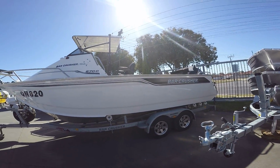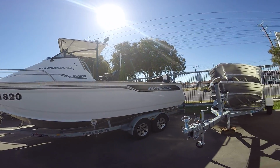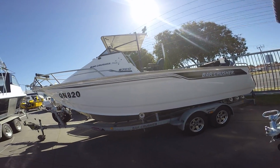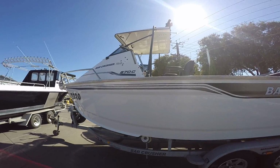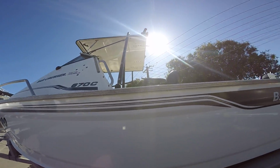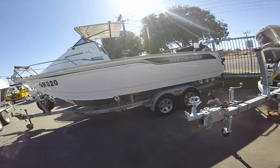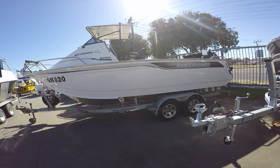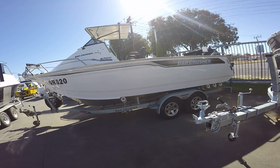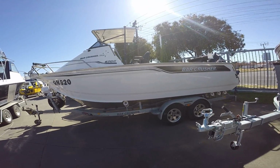Trailer-wise, that's a good trailer. It's a tandem trailer there. And when you're buying a second-hand boat, you want to be inspecting for corrosion on the trailer, because obviously the trailer has to do a warrant of fitness, as a car does. You know, its roadworthy certificate and all that sort of stuff. So that is a nice one.